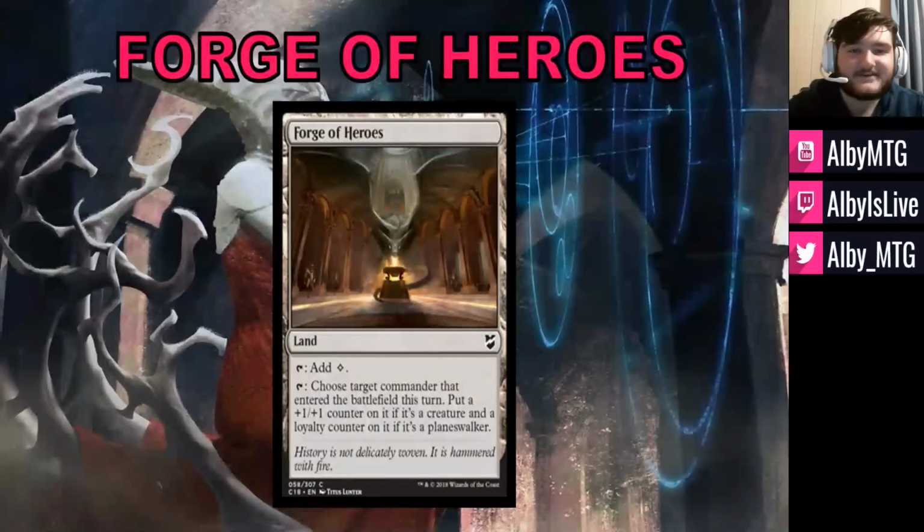The next card we have here is Forge of Heroes. In my previous video, I said it was either going to be a future Commander staple, or the kind of card that only saw play if your Commander was a Planeswalker. I apologize for all the misspeakings. I just got back from F&M, so it's been a long night.